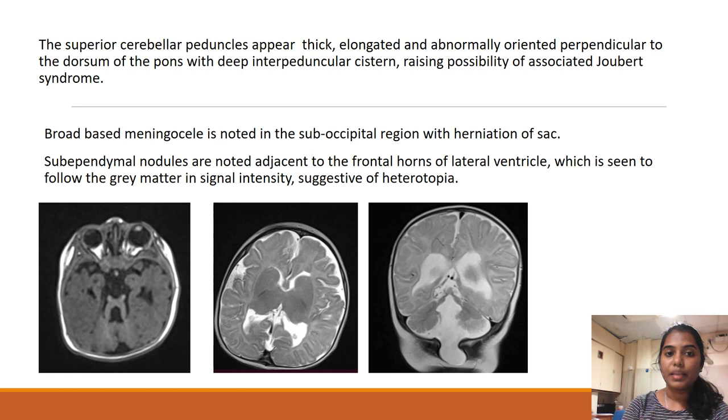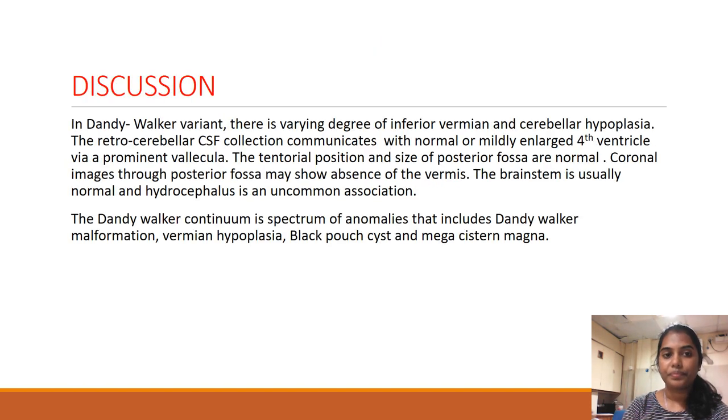The superior cerebellar peduncle appears thick, elongated, abnormally oriented perpendicular to the dorsum of the pons with deep interpeduncular fossa, raising possibility of associated Joubert syndrome. Broad-based meningocele is noted in suboccipital region with herniation of sac. Subependymal nodules are noted adjacent to the frontal horns of the lateral ventricle, which are seen to follow gray matter in signal intensity, suggestive of heterotopia.